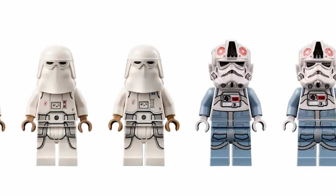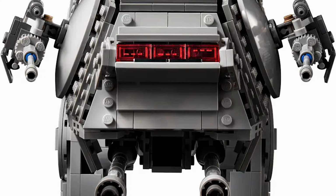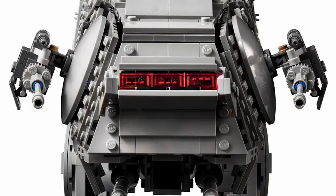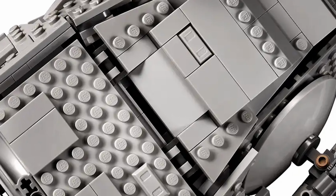But the AT-AT Walker, it's one of those sets that I've always wanted to just buy 5 or 6 of them and just have a massive UCS display. Now, I'm not going to be able to do that unless I buy all of them on the secondary market, and I'm just not going to do that. That's going to be way too much money. But that was always a dream of mine since this set came out.